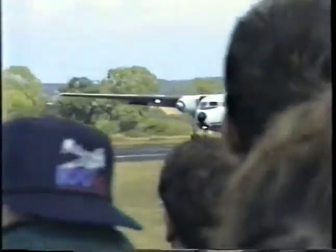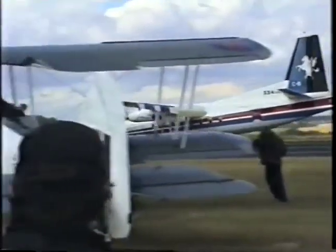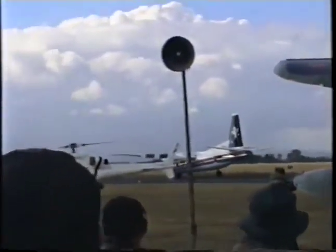Charlie 8 works his magic again, ladies and gentlemen. Puts those hands in the air and claps. Those people have done wonders for you. Charlie 8, the Royal Netherlands Air Force. Stunning. Stunning. Tornado.